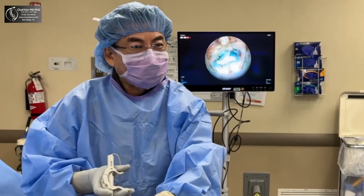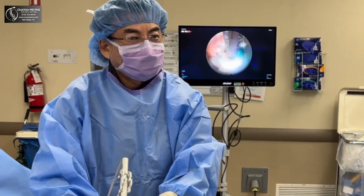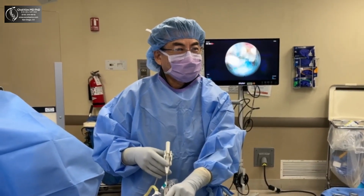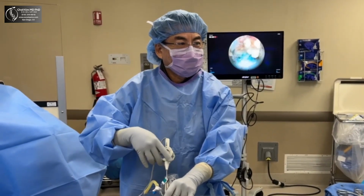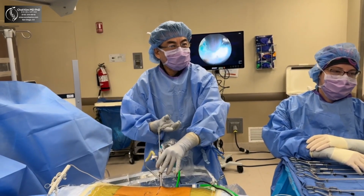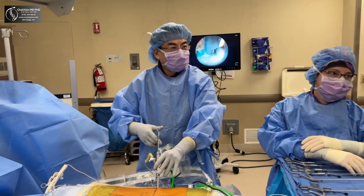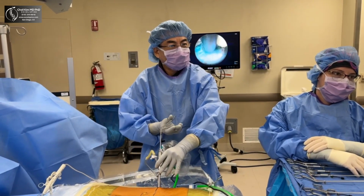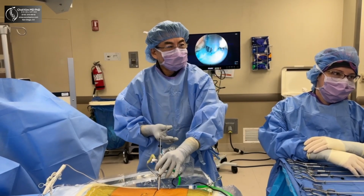There's the exiting nerve root right there. Ooh, look away. It's a Puritan, does not like to be even looked at. Of course, I'm going to look at it at the end, but... Oh, just caressing that thing. Reaching in gently. And right now, just releasing the nerve because it's stuck down.